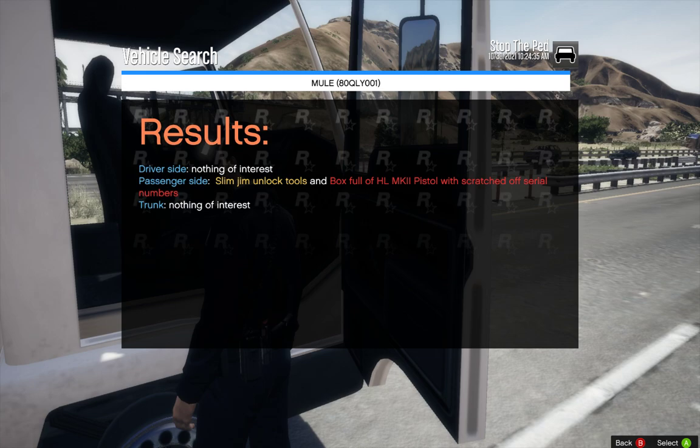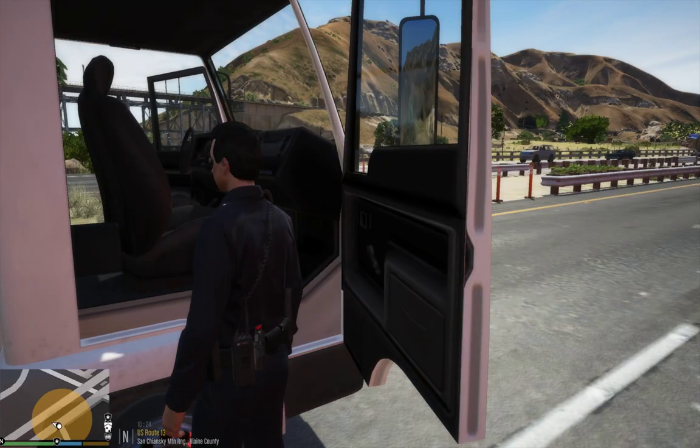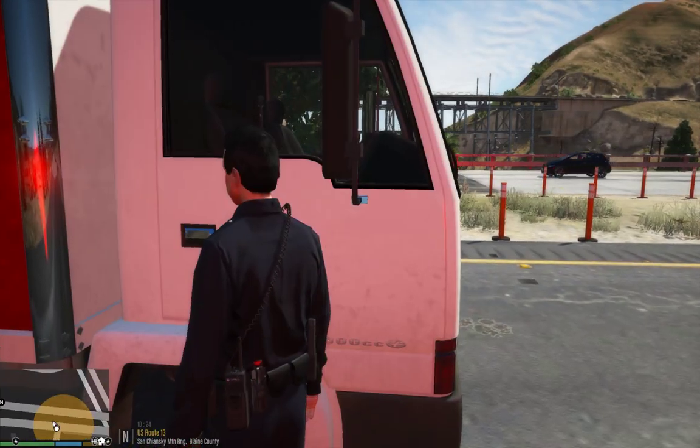Nothing mentioned on the driver's side. The passenger side had a Slim Jim locking unlock tool, a box of full HLMKII revolver, scratched serial number. Nothing mentioned in the trunk.